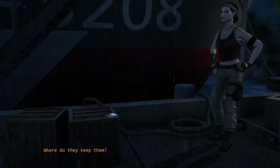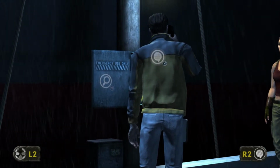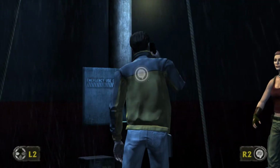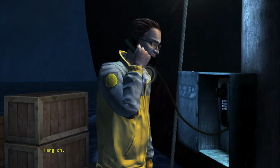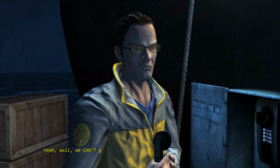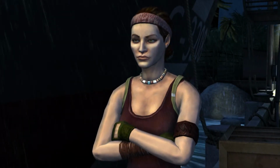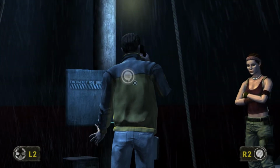Where do they keep them? I looked in the envelope. I checked it twice. I'm telling you, they're not in there. I don't know what to tell you, Paris. The envelope went out to take its worth. Hang on. What? We should get going. Yeah, well, we can't get going without access passes. Dodgson? You and your ridiculous coat!